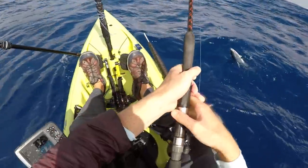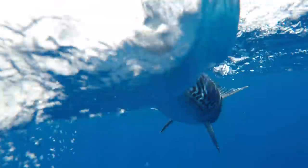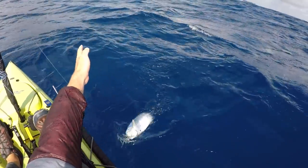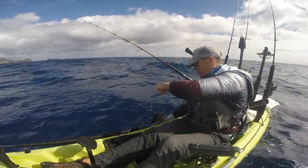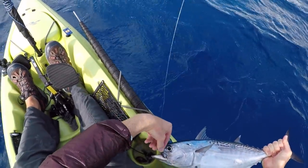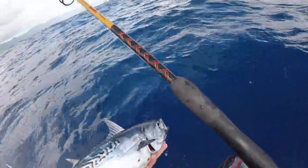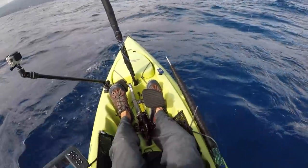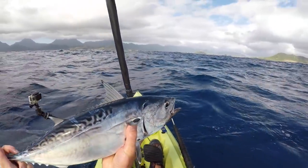He's hooked just in the mouth, so we'll let him go. Look at him. He's just hooked in the mouth, so I'm gonna throw him back in. That's unless Greg wants him. I got a 3-pound cob. I'm just gonna toss it back unless you want it. You can toss it. All right, thanks for the fight, little guy. See ya.